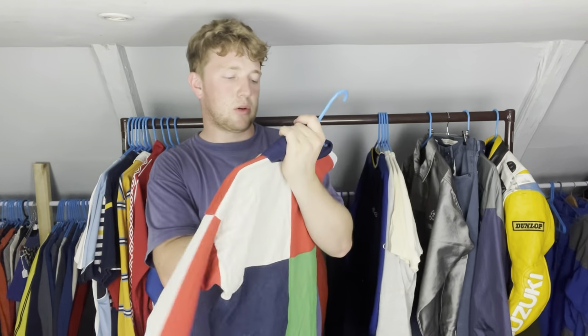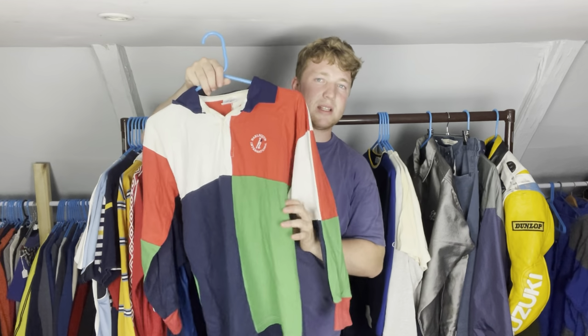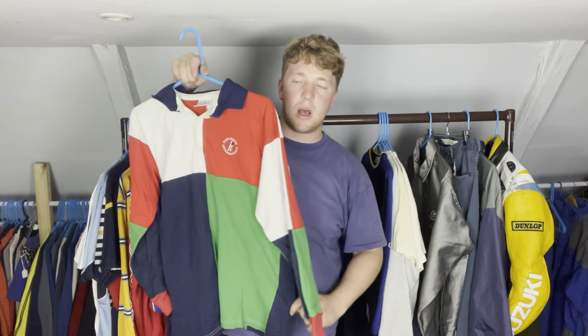This one's a bit of a rogue one. It's just a vintage rugby top. It's called Harlequin International. I just thought it was nice colours and it was just a big pile of clothes, so I just grabbed anything which looked old. But that should be sort of £10-12, maybe a little bit more. But yeah, just really nice colours on it, good quality.